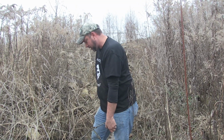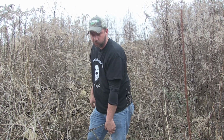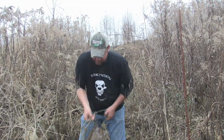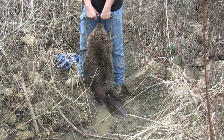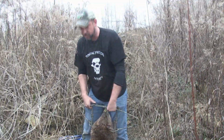I actually had him up there just a little bit further, where the weeds and the rocks pinch it down to a tighter pinch point. So yeah, big beavers there. The landowner will definitely be happy to get this thing out of here. He's been having some problems with him blocking up the overflows on his ponds.